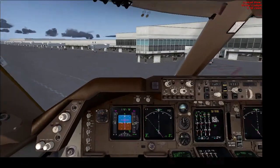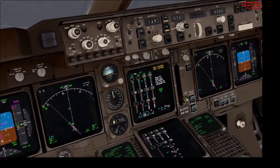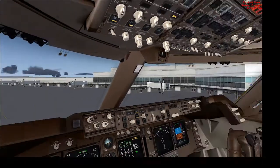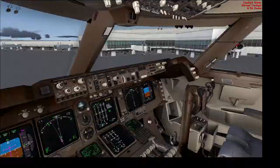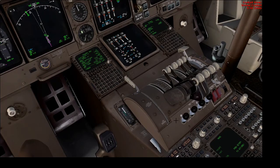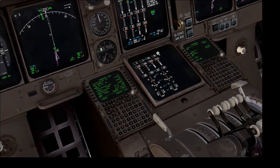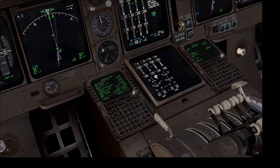Engines are starting. N2 is looking good, N1 is looking good. Perfect. A bit left of the center line, but that's okay. Now starting engine number 2 and 1. Introducing fuel. N2 is rising. N1 is rising. Temperature's looking normal. All temperatures are okay, all pressures are okay.